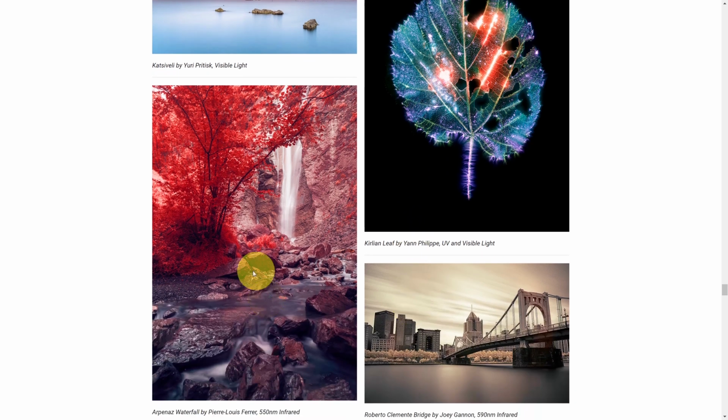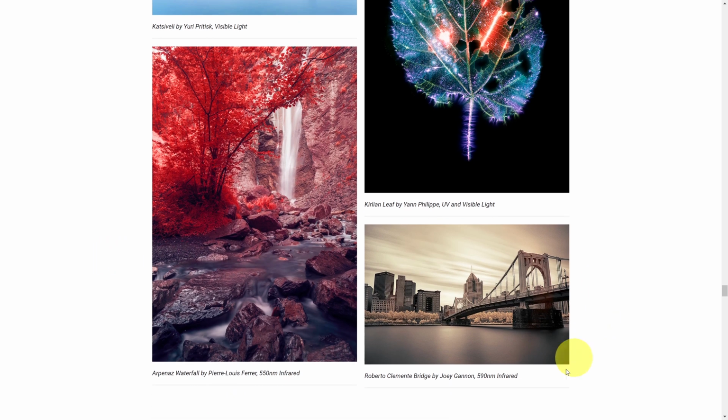So very nice work. Here on the left, this reddish image is a 550 nanometer. So 550 is going to be infrared light, red light, orange light, and a little bit of yellow light. So those three colors plus infrared. A very nice long exposure shot here. And then down here on the right, a 590 nanometer shot, which looks kind of like it's either been desaturated into a bit of a sepia tone.